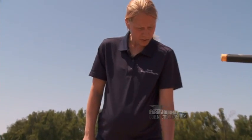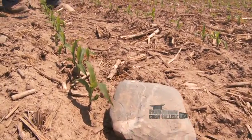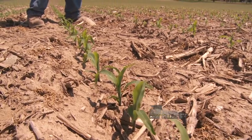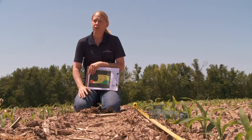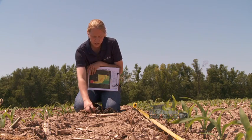So we've got a heavier population here to try to capture and utilize more of this water. Then what we'll do is we'll take a look up on the sand hill behind me. We'll look at the population up there and see how these soils really compare and contrast. So now we're up in the area of the field that it's sandier. You can see that it's a lighter soil here in contrast.